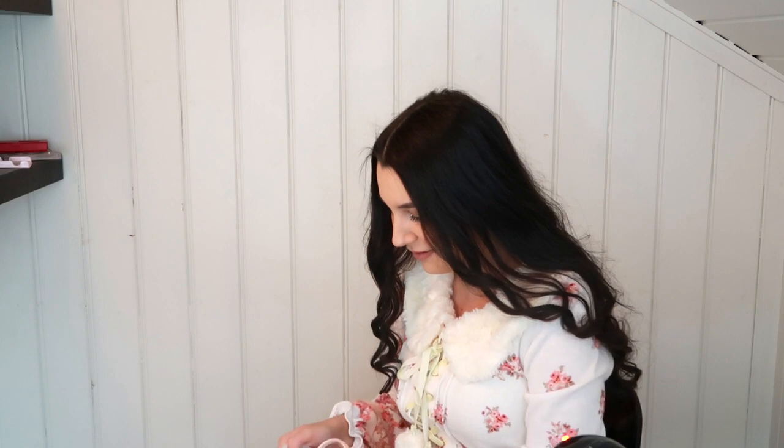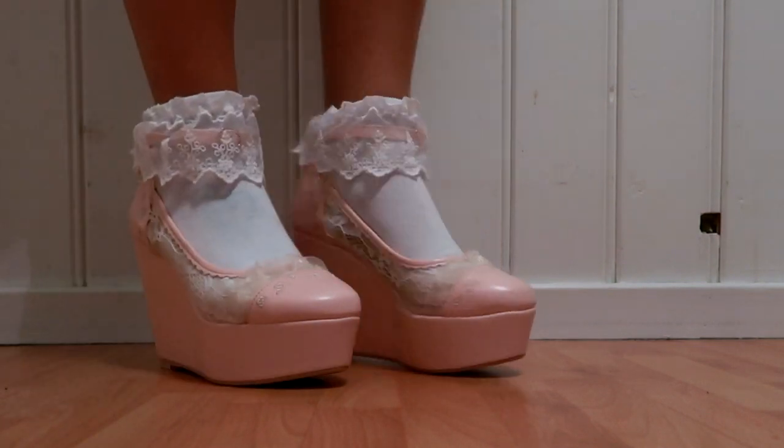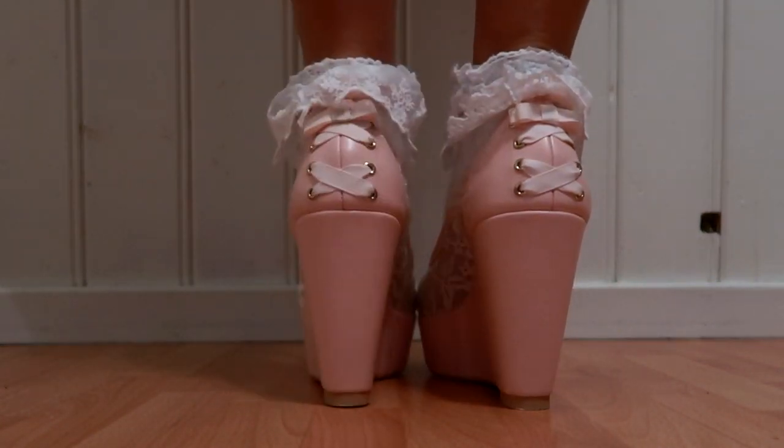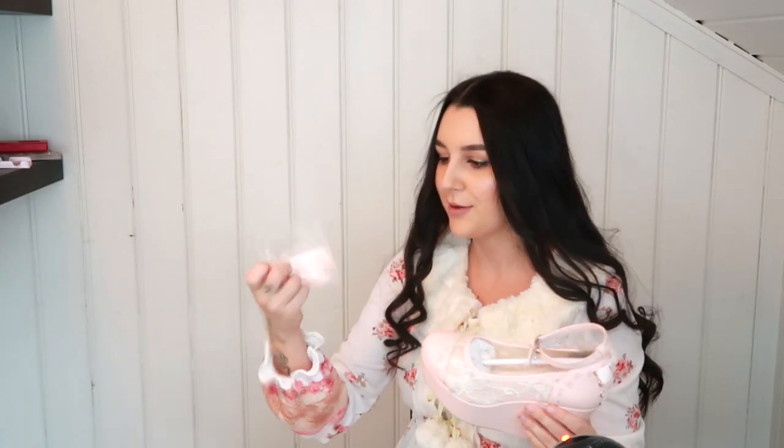Oh my god. Okay, these are so cute. These are adorable. And it has so many cute details. It has lace. It has some roses. And in the back it has ribbon and stuff. It also comes with bow clips that you can put on the shoe. Be cute. These are so adorable.